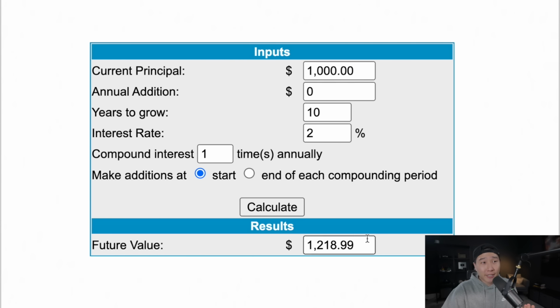But if you calculate it, well, you've made a total of $1,218, almost $220, right? So one would argue, why would you enter and exit a trade 10 times just to make $20 more? This is where the power of compound interest really comes in. Let's say you did 20 trades at 2%. That's basically riding up the market 40%. If you rode up the market 40%, you'd be up $400, but this time you're up $485.